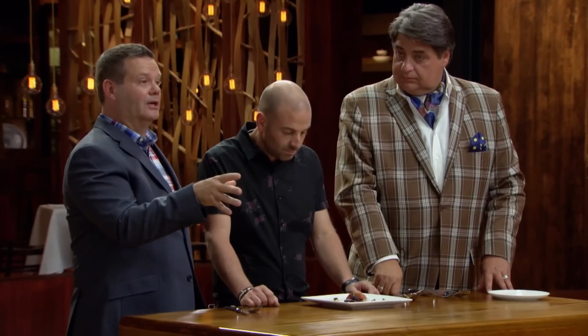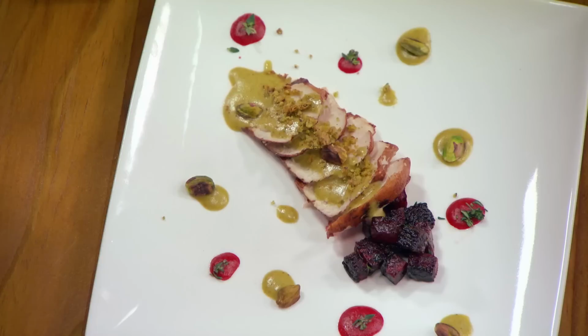If you'd have fried that chicken, it would have been a completely different dish. And by sous vide, cooking it slowly, essentially poaching it very, very slowly, it'll be tender if it's cooked well.